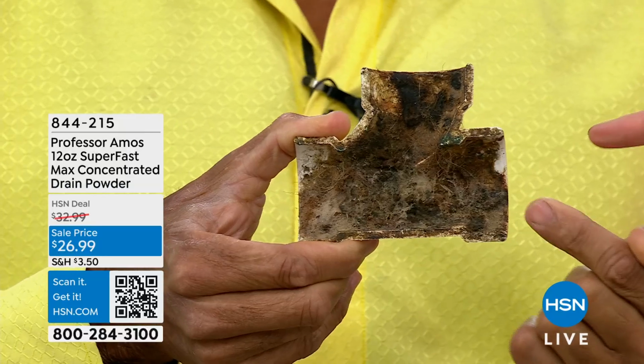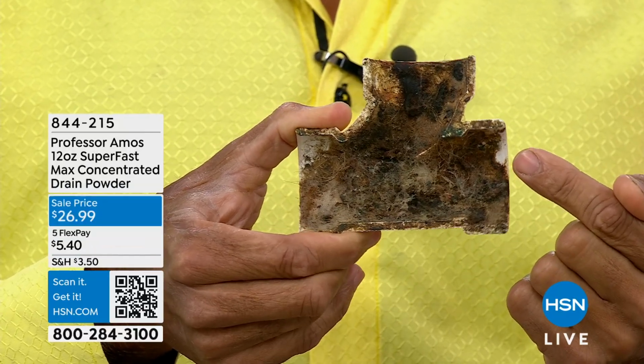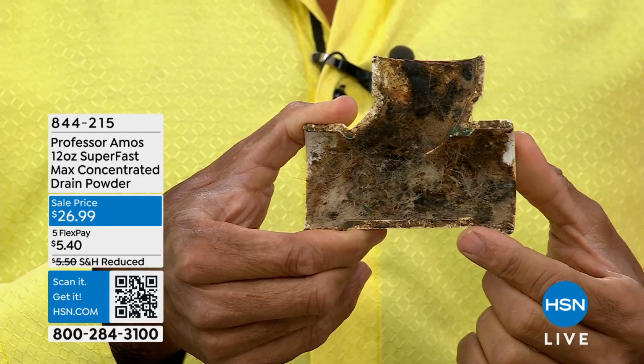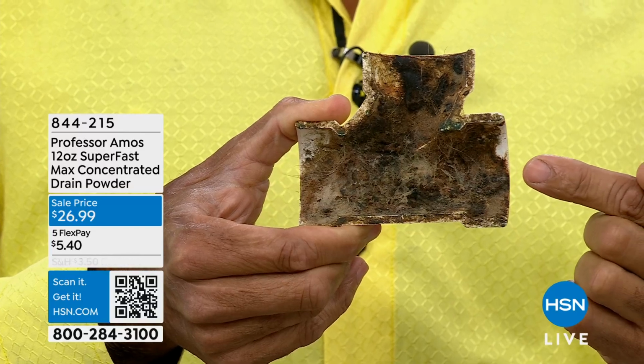They live in the sides of these drains, and if you're using regular drain cleaner or just flushing it with water, they don't go bye-bye. They burrow into the sides of the drains and stay there. They're multiplying. That's why daily they come back. So this is known as the dirtiest place in your whole house.